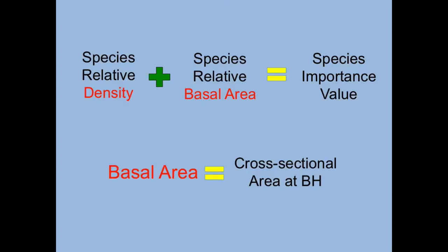A species importance value is a combination of its species relative density plus its relative basal area. And basal area is just the cross-sectional area of the tree at breast height.